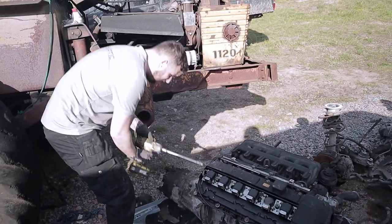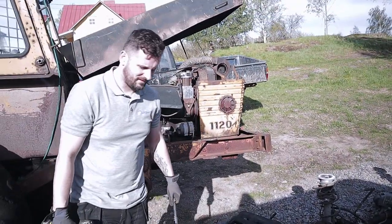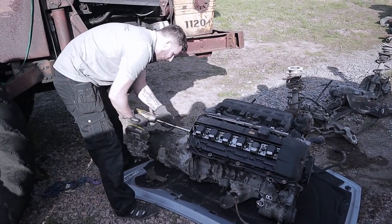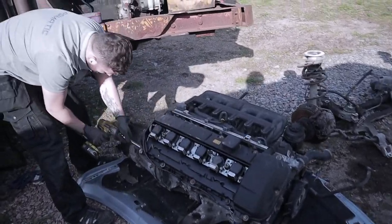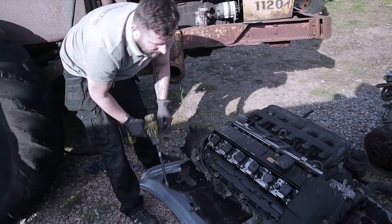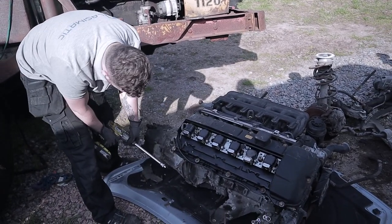So David, you want to explain what you're doing? Fitting socket. You got the right one? Yes. You take the bolts. Yes, of course we have to. It's not going. It's a good thing that we brought the bigger bar with us. Longer bar.